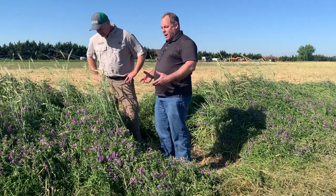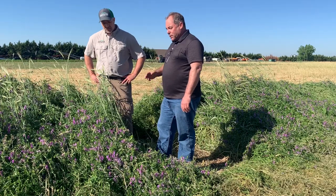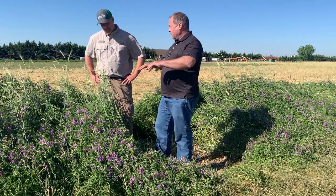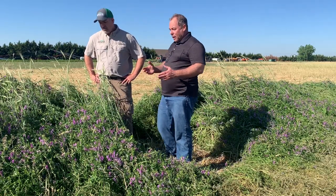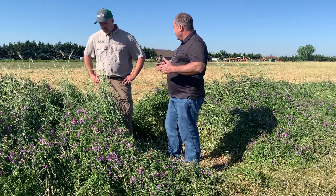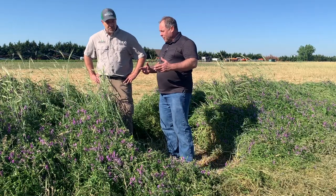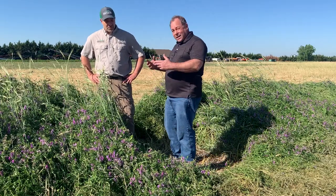How much nitrogen is contained in this biomass? We can get a reasonable estimate of how much nitrogen will be released. But one nice thing about the nitrogen in this form is it's not in the form of nitrate. I was taught in school that you want nitrate for your plants. Now we're finding out that even though nitrate gets into plants easily, we really don't want plants taking up a lot of their nitrogen in the form of nitrate. We'd prefer that they take it up as ammonium or intact amino acids.